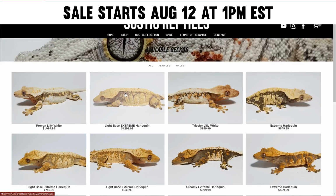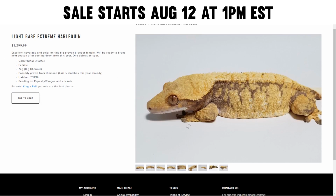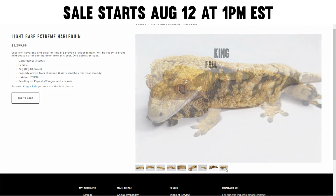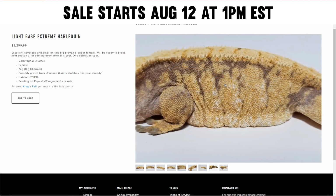Moving on to another gecko that was very hard to list. We have this very nice light base, very extreme harlequin. You can see almost no base color left, but she's a very light lavender crested gecko. You can see just a lot of cream in there, a lot of pattern, just a very, very nice extreme harlequin. She was from King and Fall here, who are both from Pangaea. She is not XXX line, but she's got enough pattern that you could be fooled by it.